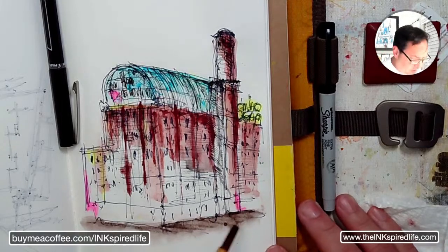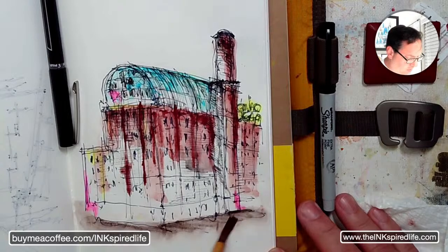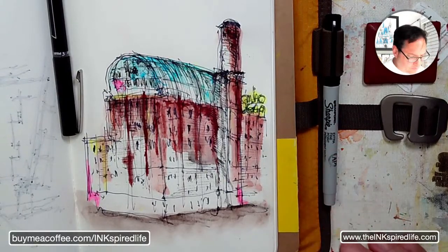And I just create the idea that this building is actually sitting on the ground, right? It's not floating. That's all you got to do. Just kind of add a little touch down there.